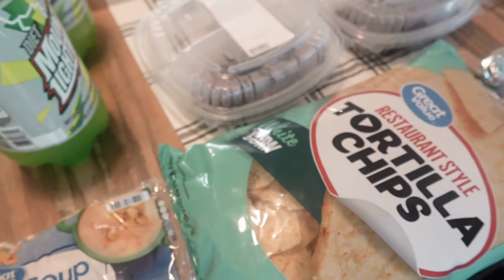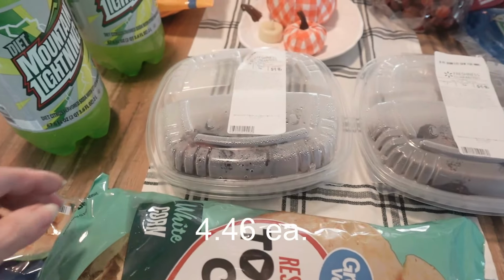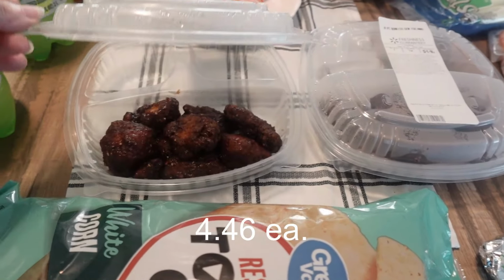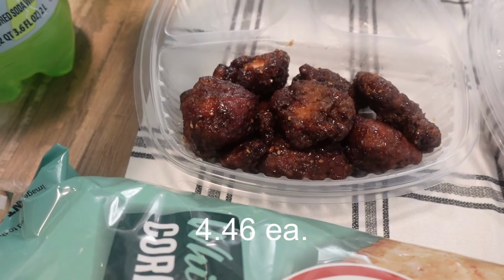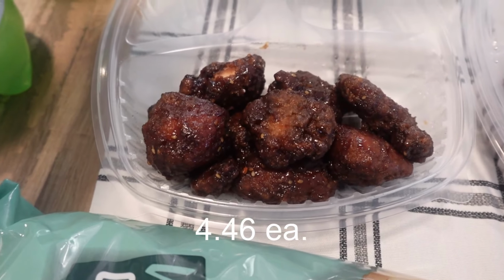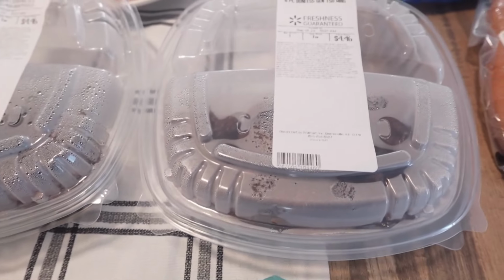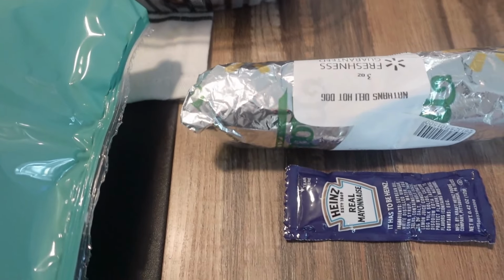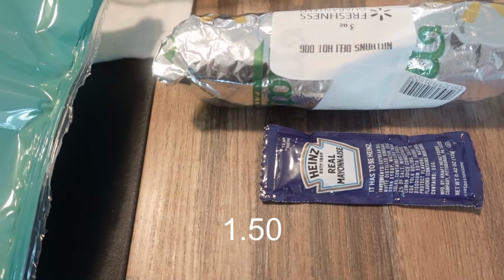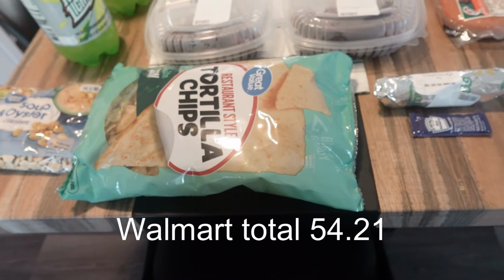And then we did pick up 2 orders of this General Tso's, and I'm going to show it to you guys. It's General Tso's that they have in their deli. We got 2 orders of that. We like the General Tso's, and then I've got one right there. And then Mark picked him up one of their deli hot dogs right there. So that's what we got at Walmart.